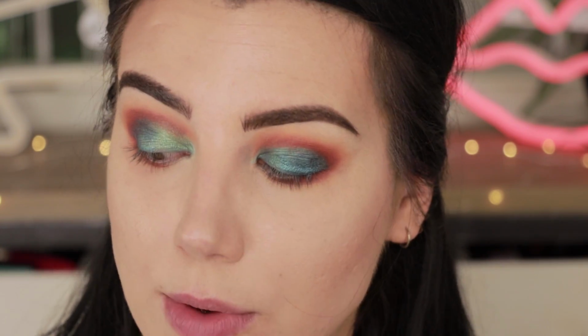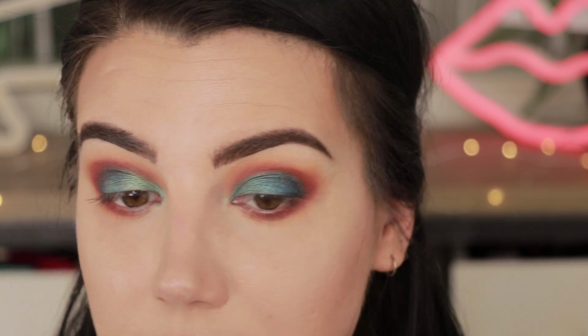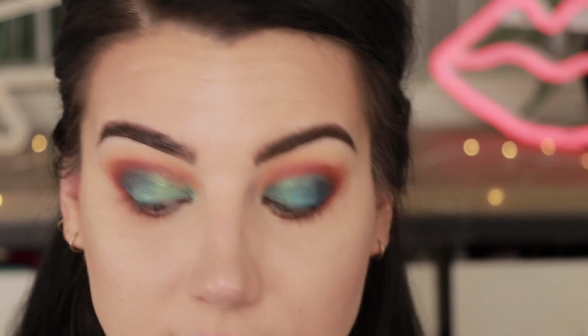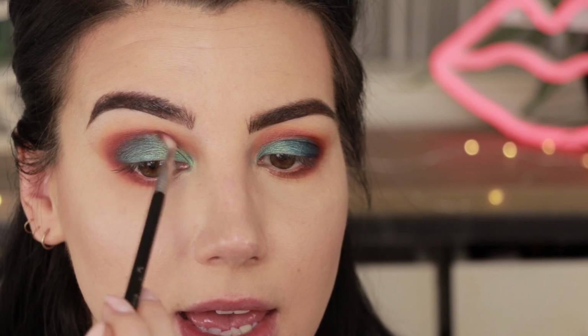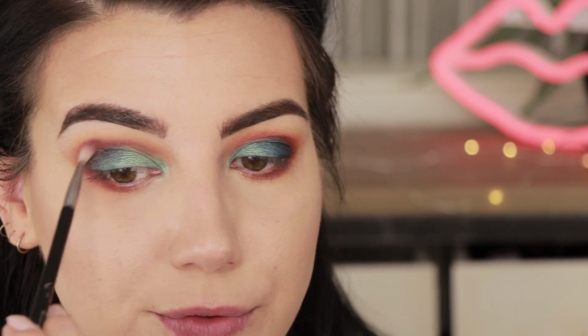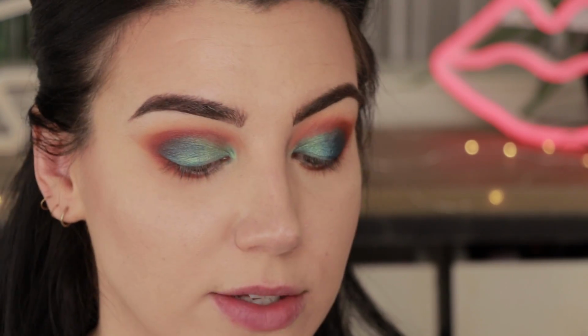I'm not often flabbergasted by how good I think a product is, and I really hope that the prettiness of these lid shades is translating on camera. But geez, man, it's so easy to apply and to blend, and it just goes on like freaking butter, and it's so vibrant. I am so impressed. So impressed with this eyeshadow palette so far.